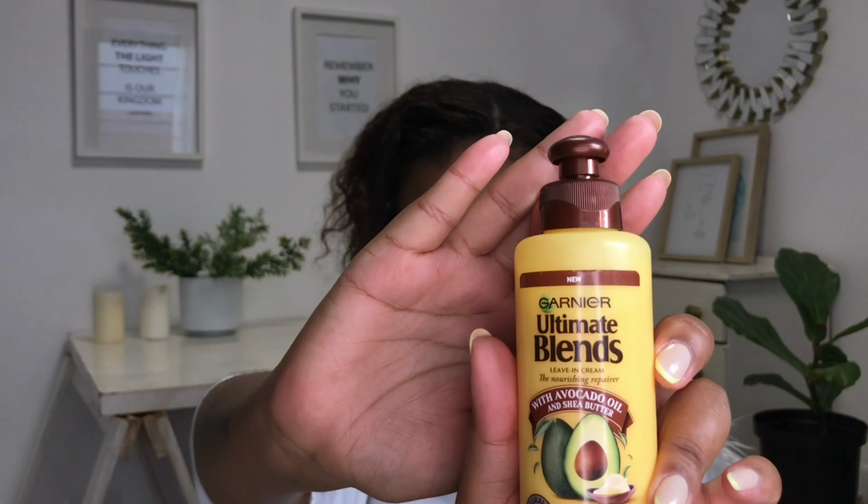So before I do that, I'm going to go in with the last step for my hair, which again is the Garnier Ultimate Blend Leave-In Cream, the Nourishing Repairer with avocado oil and shea butter. So that's how the bottle looks. Whoa, there we go.